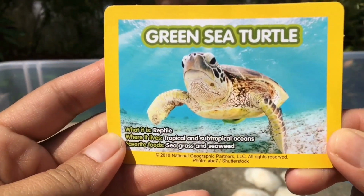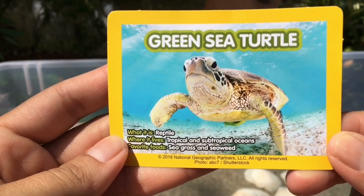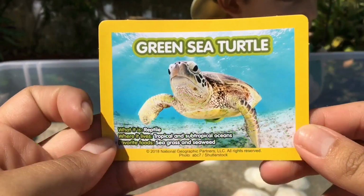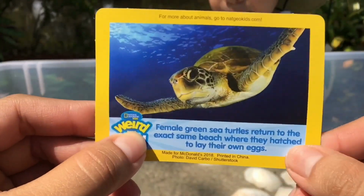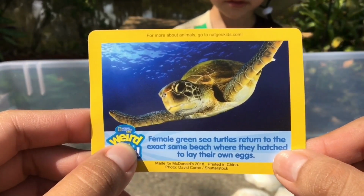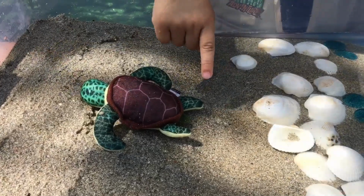Turtle is a reptile. He lives in tropical and subtropical oceans, and his favorite foods are seagrass and seaweed. You like seaweed? I like seaweed. Yeah, me too. Female green sea turtles return to the exact same beach where they hatch to lay their own eggs.